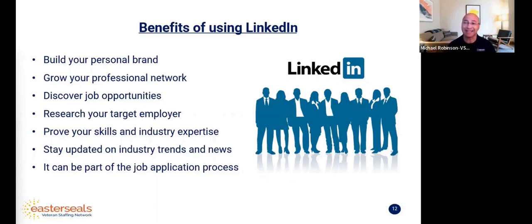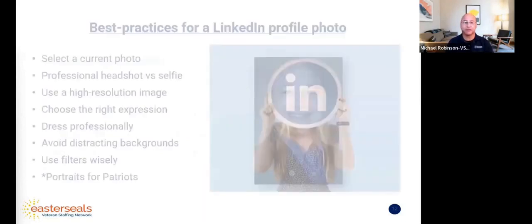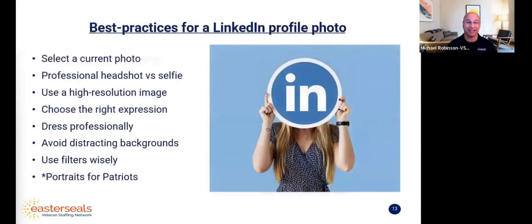And people have made the case that they don't need to have LinkedIn. And if that is the way you feel about it, that is everyone's choice. I will say this, though, you may be missing out on opportunities if you don't have it. And that is a personal choice that everyone will need to make. With that being said, let's get into some of the best practices and how to use LinkedIn to make it effective for you. One of those is we need to select a photo.